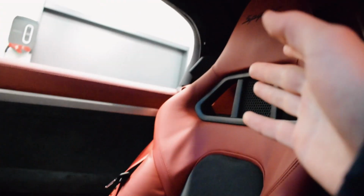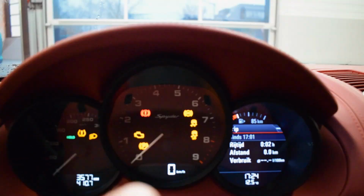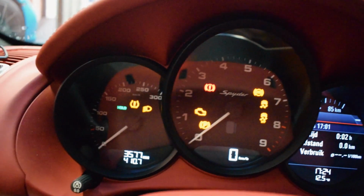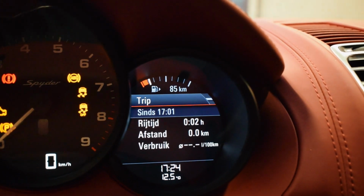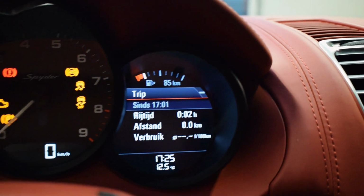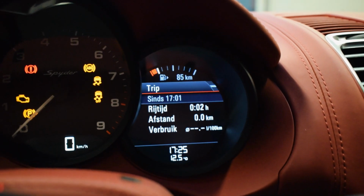You wouldn't expect that from the most hardcore bucket seats for a Porsche, apart from the 918 bucket seats, of course. So like in every other Porsche, here you have your rev counter, here you have your speedometer, and here you have your fuel consumption and also your engine temperature, but I think you need to scroll between the different screens on this, but I'm not sure how to do that.